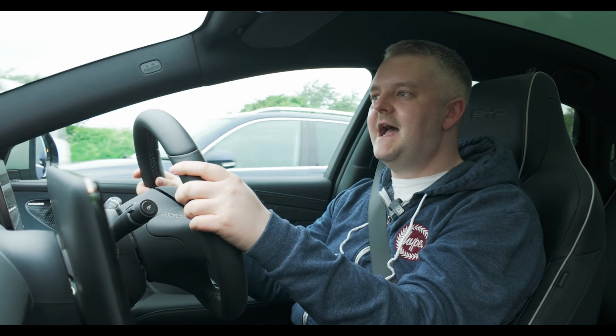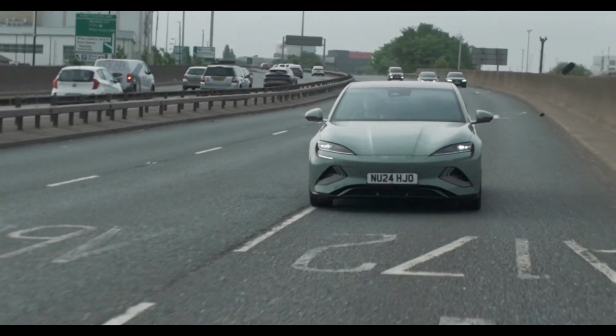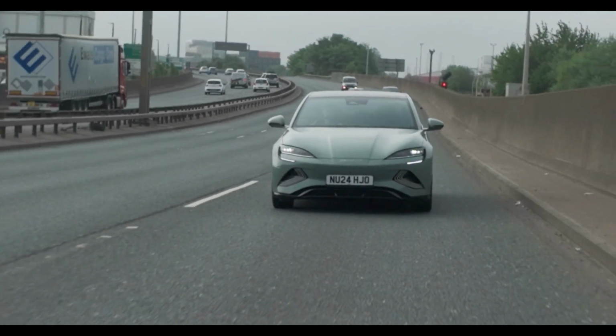And to demonstrate this, I'm now going to do an overtaking maneuver. I'm in eco mode at the moment. I'm not even in sport mode. This car just flies. It is super, super quick.